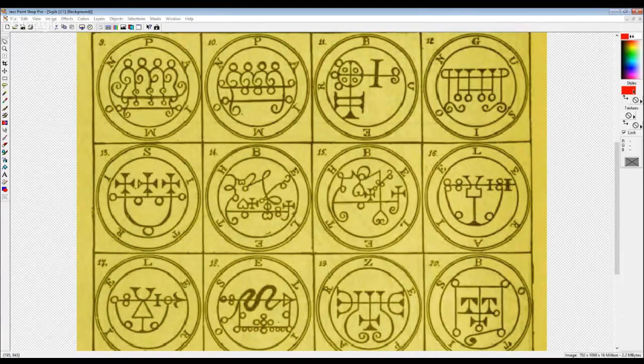Lurer is known as a marquis who is over 30 legions. He is known to cause great battles and disputes. He is depicted as an archer, also carrying a bow, and looks like Sagittarius again.